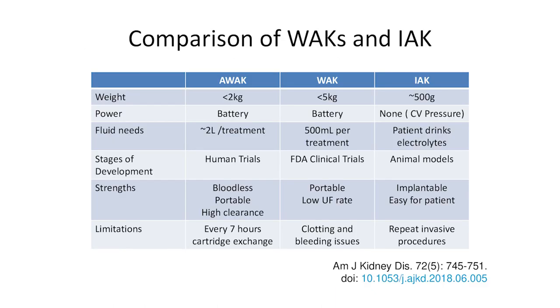One of the comparisons, and this is going towards the last couple of slides, in summary: the first, the AWOC, which is a PD-based device, lightweight, battery-operated, currently in human trials, is bloodless and portable, but the limitation is you have to change a cartridge very frequently. The WAK I showed you is again battery operated, and needs some fluid. It's going through FDA clinical trials. The first trial was stopped, more trials are being designed. But ultrafiltration is low with this, and clotting and bleeding issues are a problem. And basically, you cannot use a fistula for a very long period of dialysis with these devices.